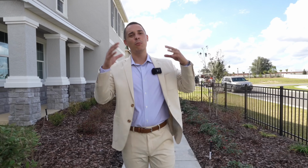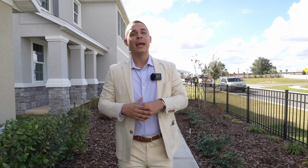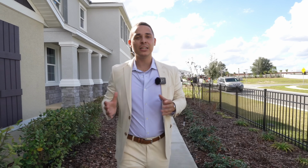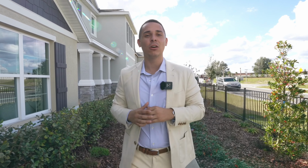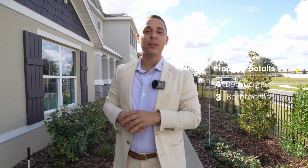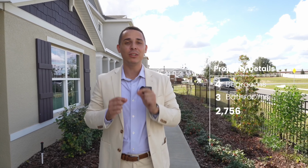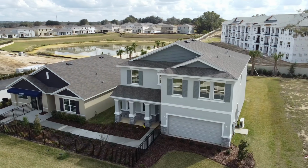This community is gonna come with 396 homes, 8 different available floor plans, and an absolutely amazing location close to the heart of Ocala, Florida. So we're gonna be taking a look at the Coral model today. This is gonna be coming with 4 bedrooms, 3 bathrooms, 2,756 square feet with a flex room and a 2-car garage.